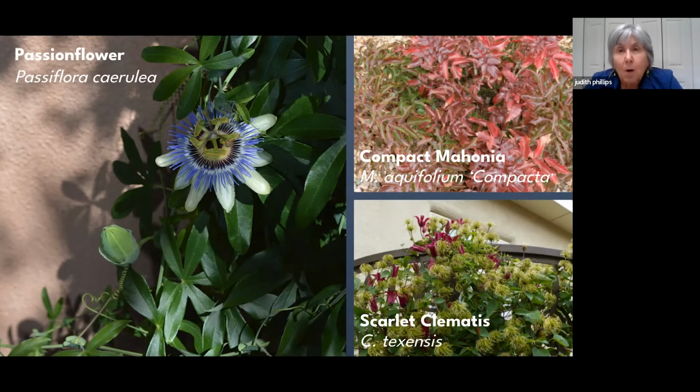And some of them actually require more water, like the scarlet clematis on the right, on the bottom of the slide. That's actually a Texas native, grows along streams and climbs up into trees that are growing in bosques along some of the creeks in Texas. That's rarely available. Both the passion flower and the clematis usually need to be ordered in because nurseries will have them once in a while, but they're not available consistently in Albuquerque. The passion flower actually is more available down in southern New Mexico from the nurseries than it is up here.